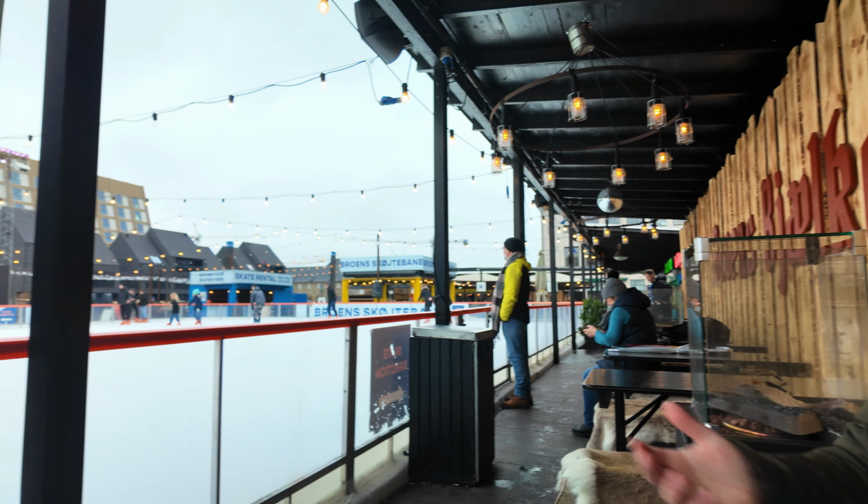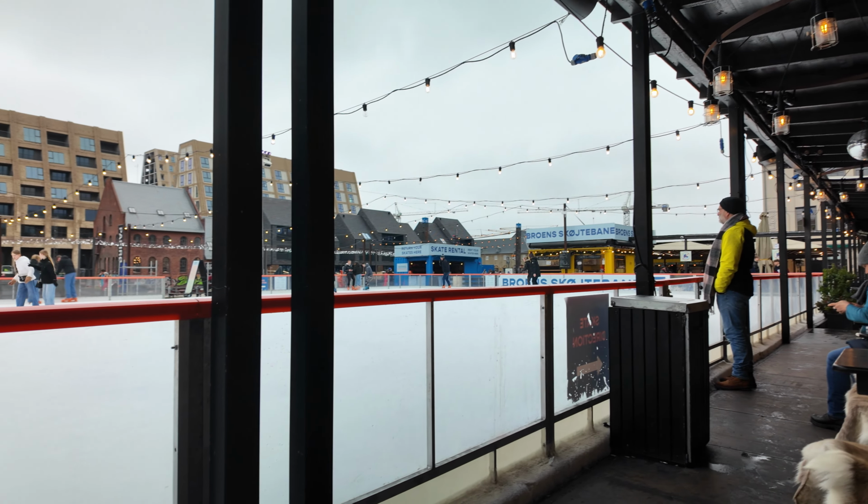It is really good. It's really well cooked. It's super good. It was worth it. And we get to see ice skating right next to us, and sit on what I assume are reindeer pelts.